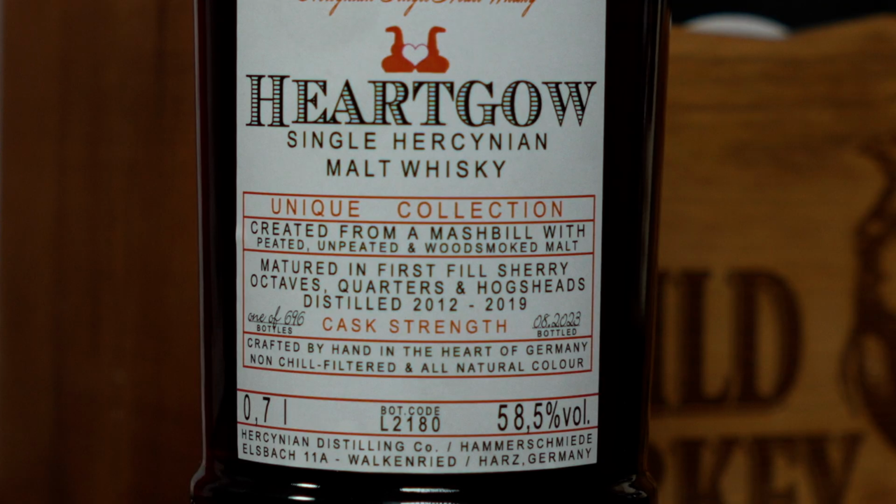The fact that it's a first fill sherry and they write it on the bottle, amazing. I love it. Very interesting, their use of different size barrels, probably to be able to control the amount of, let's say, wood influence and tannic notes that you're getting. But the nose, beautifully crafted. And the fact that they've added a hint of this smoked malt. I don't think that's the dominant malt, but it's very good.